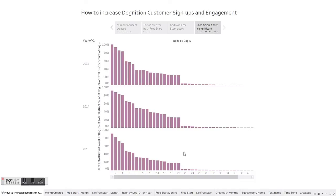In conclusion, this wraps up our presentation about our findings from the data from Dognition, the game. We believe that we can increase customer signups by offering winter promotions either through a Christmas holiday game or a Valentine's Day holiday signup where we have a promotional free sign-up period or maybe some holiday-themed games to incentivize users to sign up during these winter months.